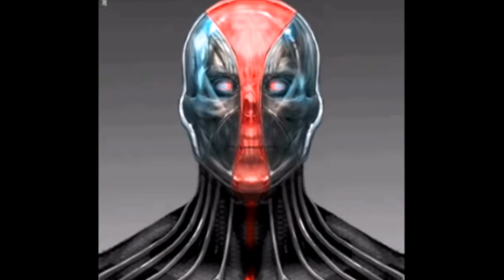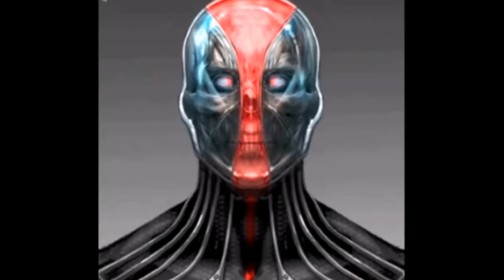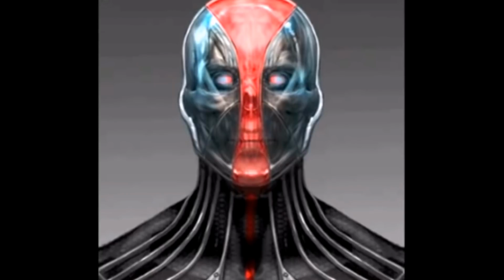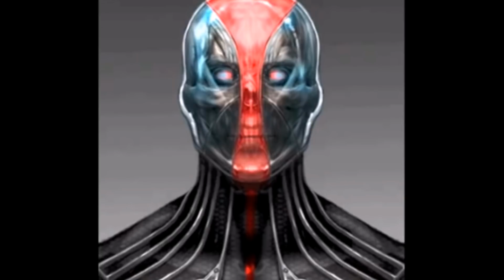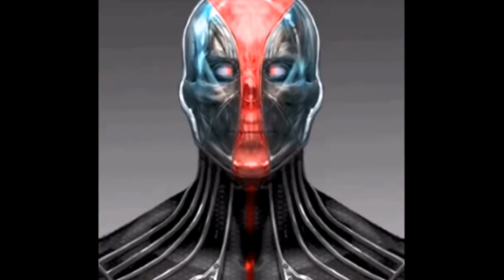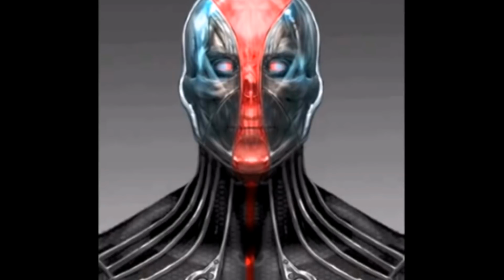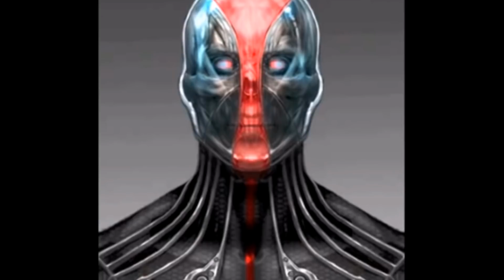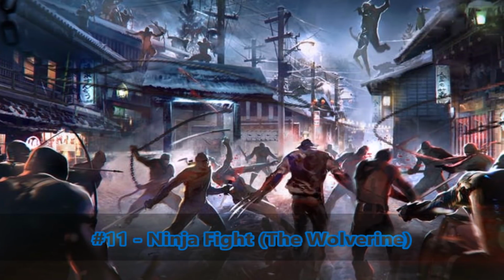But what really makes me so interested about this version of Deadpool is the fact that you can see some elements of the Ultimate Deadpool. Because Ultimate Deadpool has that similar glass helmet which restrains his entire face. And if they went with this design, then at the very least I would have been like, okay, this is some strange version of Deadpool. Because at the end of the day, anything is better than the final product. Coming in at number 11, we have the ninja fight from The Wolverine.